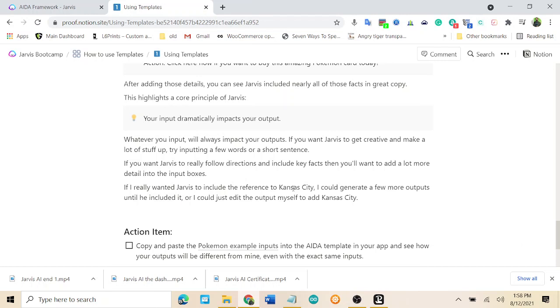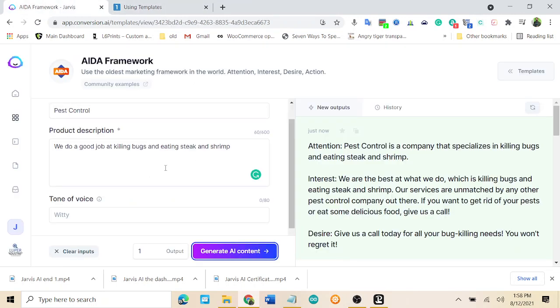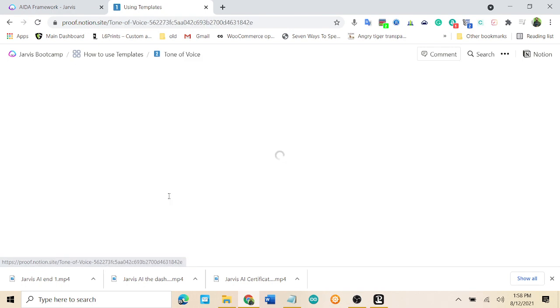If I really want Jarvis to include the reference to Kansas City, I could generate a few more outputs until he included it, or I could just edit the output myself to add Kansas City. Action items: copy and paste the Pokemon example inputs into the ADA template in your app and see how your output will be different from mine, even with the exact same inputs. And that's what we did earlier. We saw that it was different. Next lesson, tone of voice.